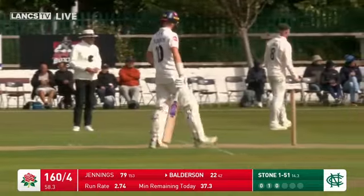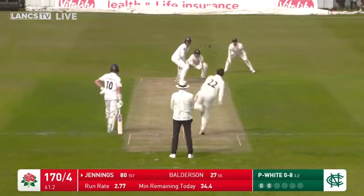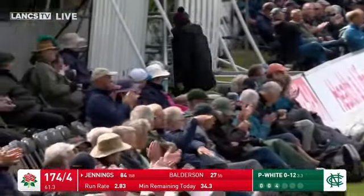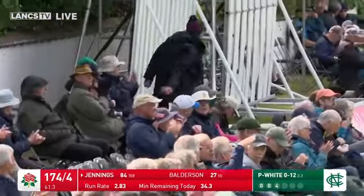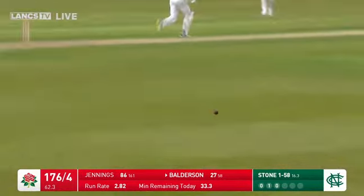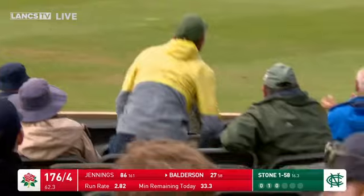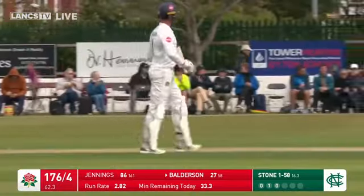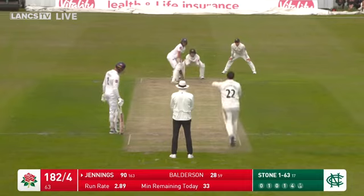That's the problem, isn't it? There's just one man down it. Down the pitch comes Jennings, hits it back from where he came from, bouncing up towards the sight screen, and 4 more for Jennings. And on the walk is Jennings, clipped away down towards fine leg, and that'll reach the boundary for 4.